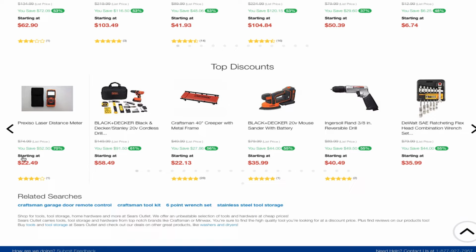We got a laser here for $22.49. Black & Decker and Stanley 20-volt cordless drill. Oh, so you got some Stanley tools and some Black & Decker for $58.49. It's a great deal because you're getting all these tools, and you know all this adds up obviously. And $58 seems to be pretty much just like you're going to be paying for this drill.